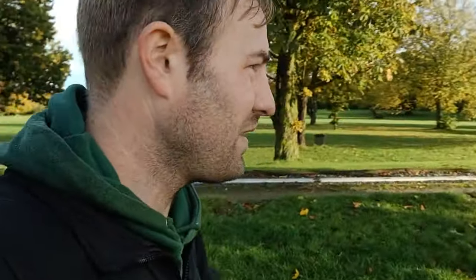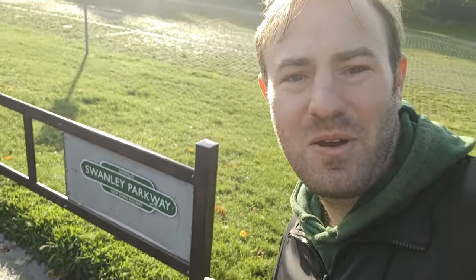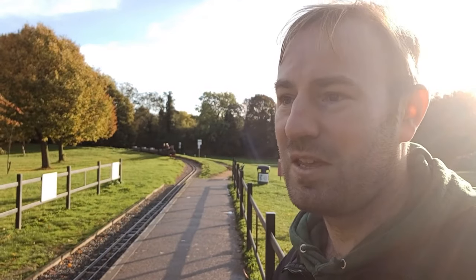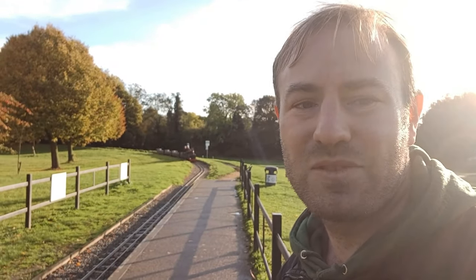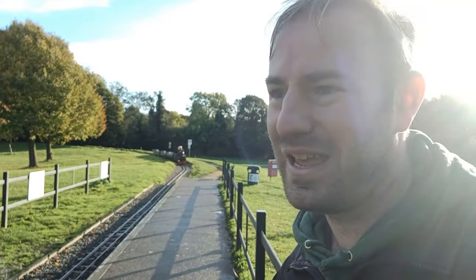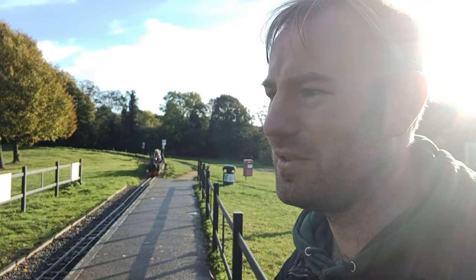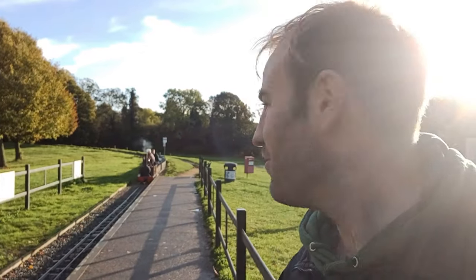Walking up here, I think this might be unique, this station. The reason why, I'll show you what the name is. The station is called Swanley Parkway. Is this the only parkway station on a miniature railway? I certainly can't think of any others. There might be others that perform a similar function, but to actually have the station with a parkway name, I think is unique. Of course, if you know of any others, please do comment and tell me.